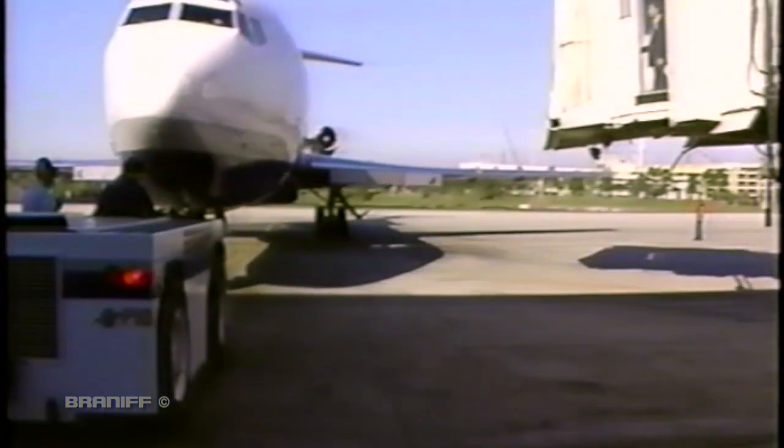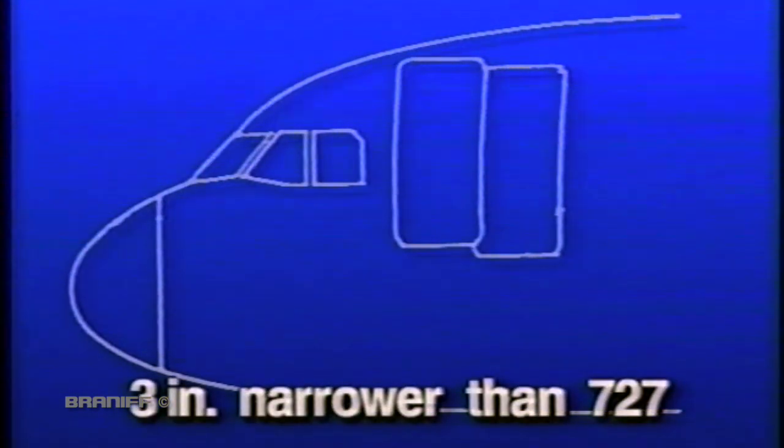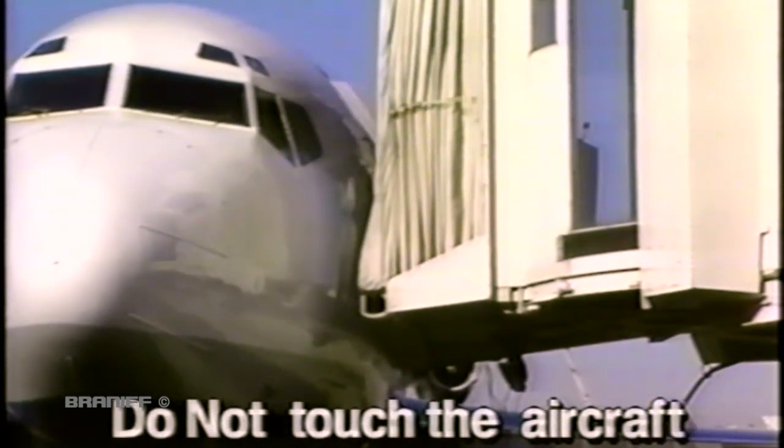The second step is to position the jetway in relation to the passenger entry door. When open, the combined width of the passenger door and the door opening is 5 feet and 9 inches, or 3 inches narrower than the 727. The jetway should be positioned with approximately 12 inches of clearance to the right side of the doorway. This will ensure adequate room on both sides of the doorway. And step 3. Make certain the jetway cab and canopy do not touch the open aircraft door.